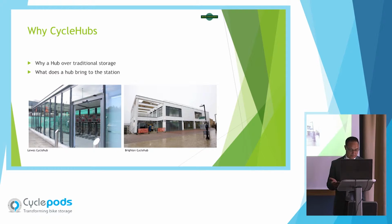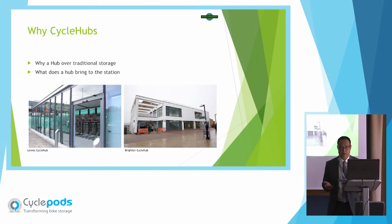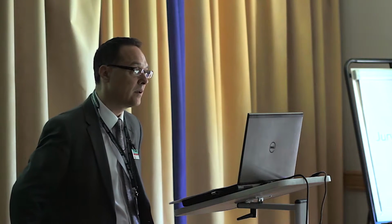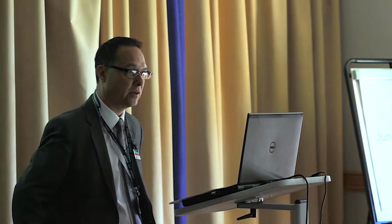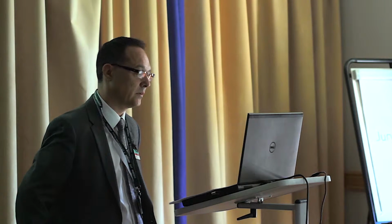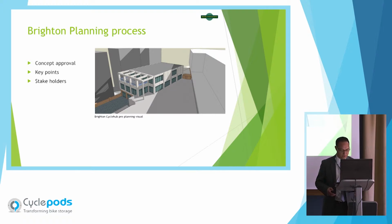What it gives for us, having a hub, is an increased security, an opportunity to have other functions and services, and with that it provides the train operating company with an added revenue stream for the maintenance and the upkeep of the building. In the planning and concept process, which is a very important role, especially for the Brighton cycle hub, there was lots and lots of things that we had to put in place even before we could start.